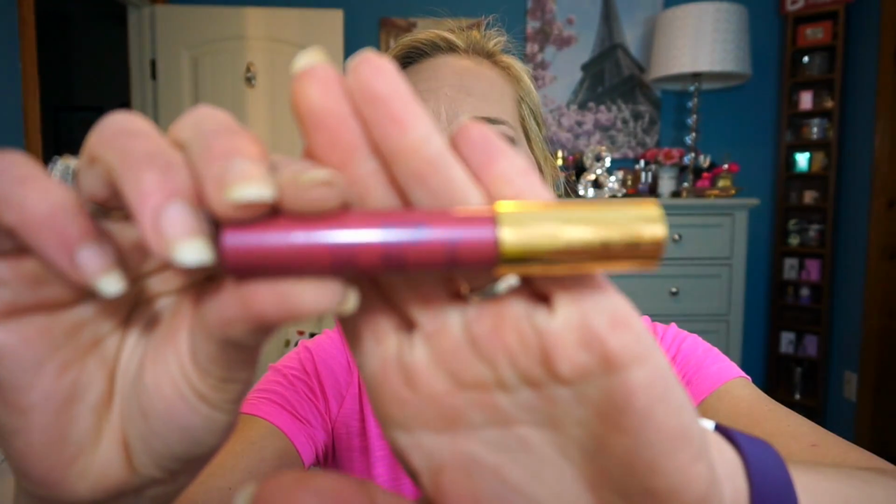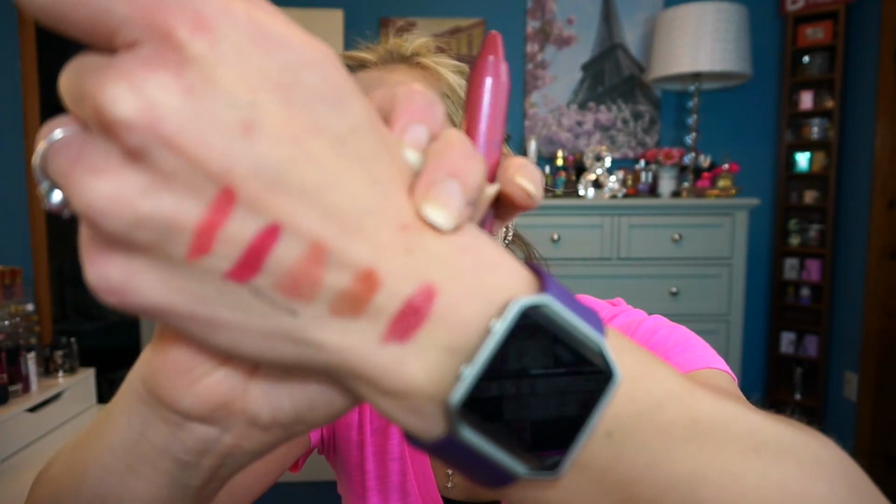And here's what Tarte Decadence looks like. And swatched, it looks like this. So here it is swatched. So those are all the lip products that it came with, which I'm happy with. I really like them. I don't know if I really like the lip glosses. They're pretty sticky. So we'll have to see about those. But the lip crayon things, I really like those.